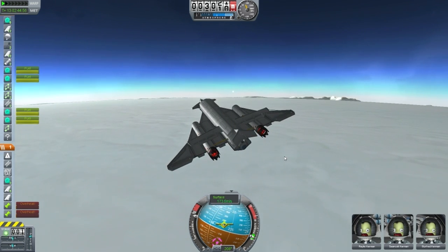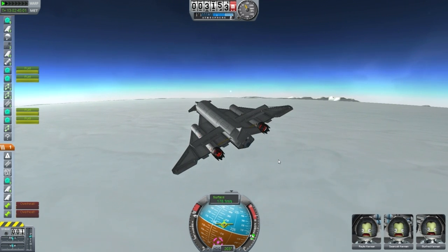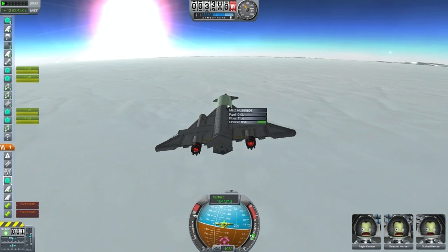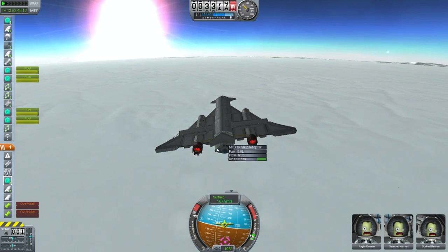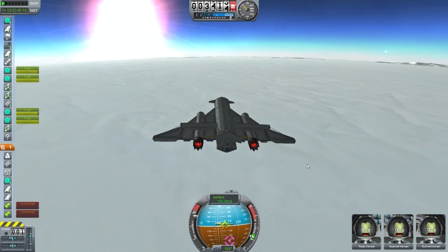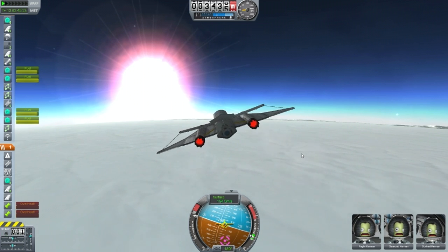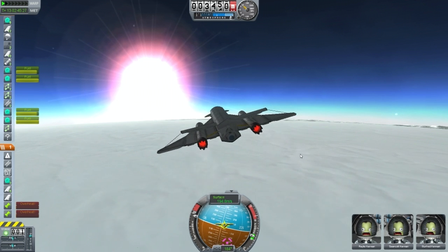Alright, should have taken that into account. But yeah, I have a feeling we are going to run out of fuel fairly quickly here. I think... Alright, all these are flowing. Okay. That's our altitude. We can head to this insanely far icy moon, but we can't just fly back to base.